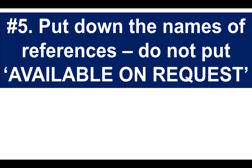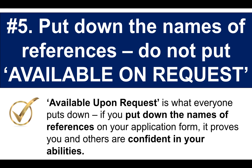Tip number 5, put down the names of references. So if you are required to give a reference, i.e. somebody who supports your application, do not put available upon request. This is what the majority of people will do. However, if you put down the names of references on your application form, actual names and contact details, it proves you and that person are confident in your ability to do the job.